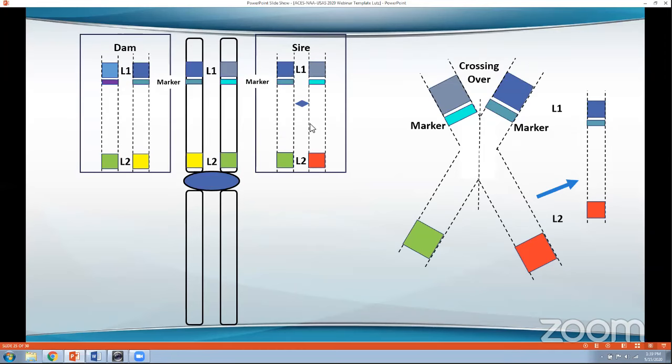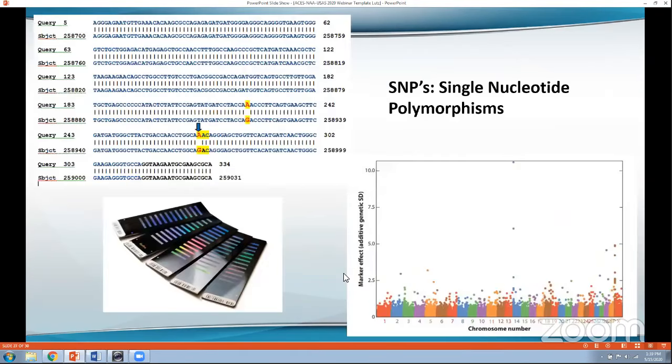Now, crossing over, like I say, happens all the time, but this is where the markers come in. The closer 2 points are on that chromosome, the less likely crossing over will occur in between those 2 points. You got all this area for crossing over to occur, but it's going to be a rare instance where it occurs between these 2 points. The closer they are, the less likely it is to happen. And that's where the markers come in. You may not know a lot of specifics about this gene, but if you can track that marker, that's mostly all you need to know. And that's how markers work.